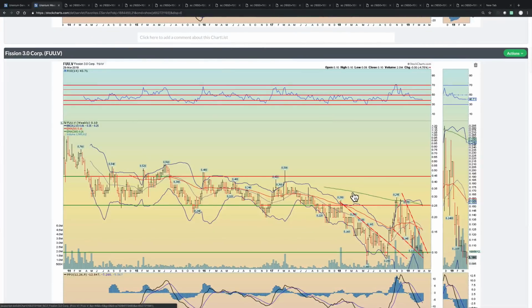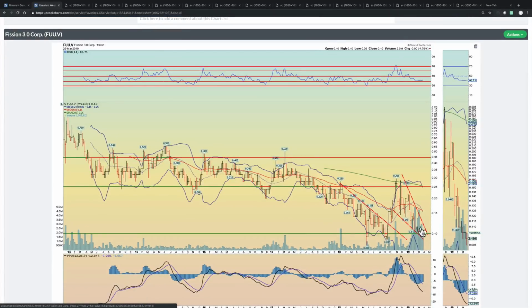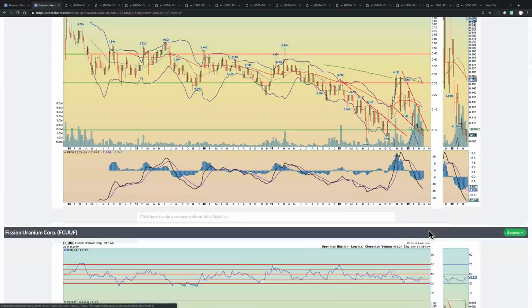Fission 3.0, this one just looks like a bullish wedge. I don't know when it's going to break, but if it breaks to the upside, this can make a very strong move. It's consolidating right above this 38 level where it last rallied from, so this could be a very positive development if it can break out of here.